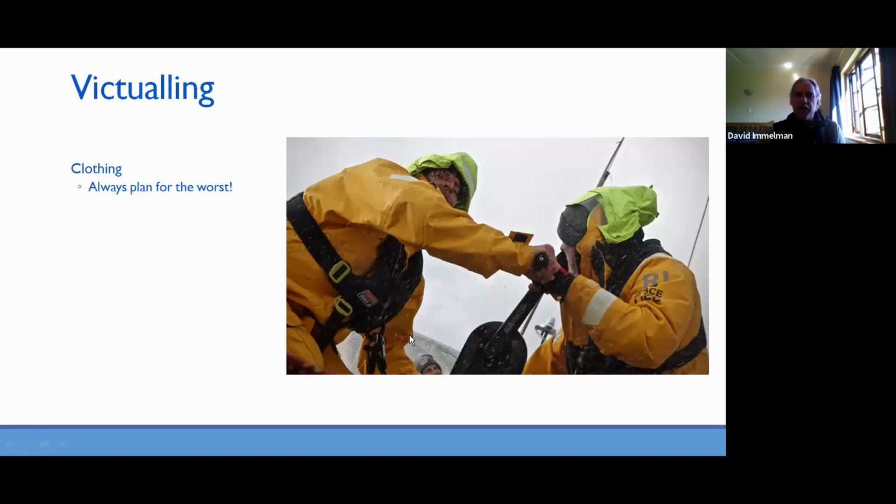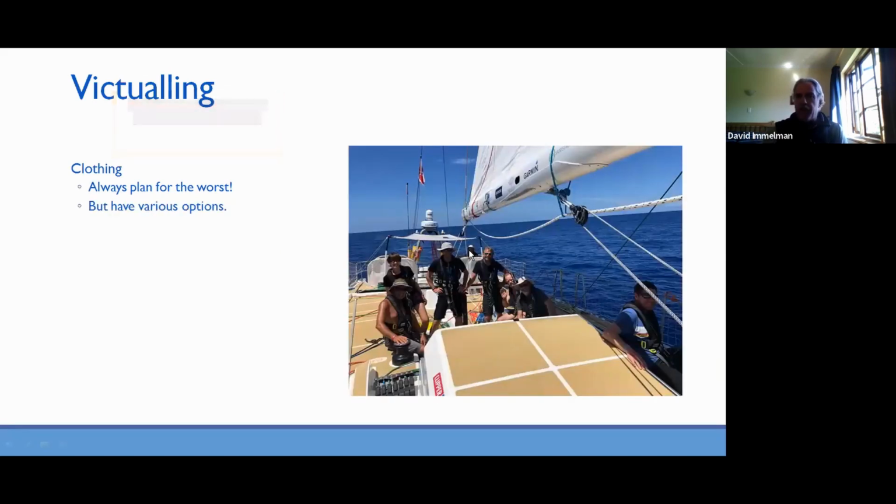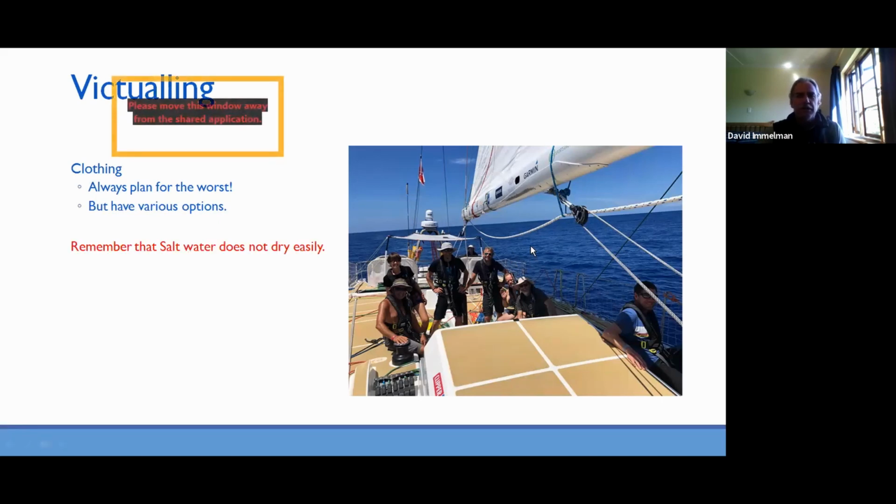Clothing, very important. Always plan for the worst. The amount of people I've seen, oh, we're just going to France, it's a beautiful day, we'll be there in 6 hours. Halfway across, they are shivering like mad because they got wet. Always plan for the worst. Take your foul weather gear no matter what you do. But have various options, because a crew is in completely various conditions. There's some with long sleeves, some with short sleeves, and some with no sleeves. Remember salt water doesn't dry easily, so have backup clothing.